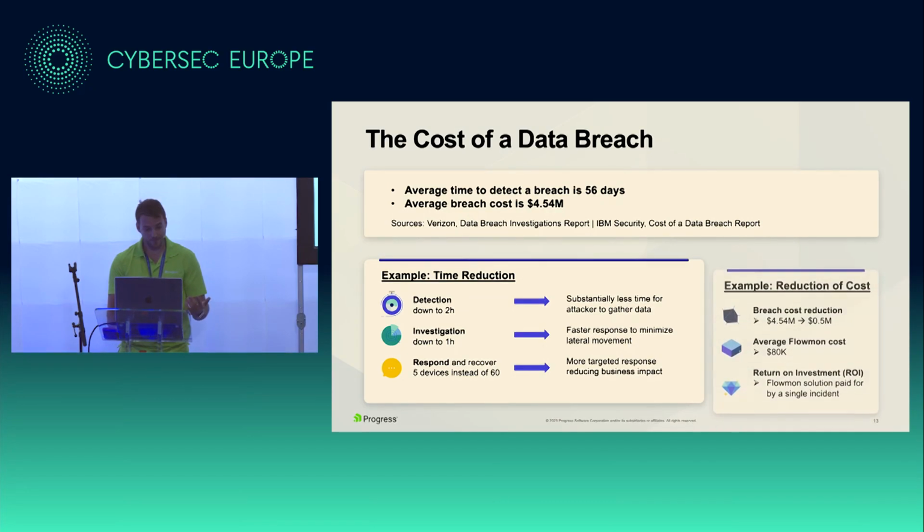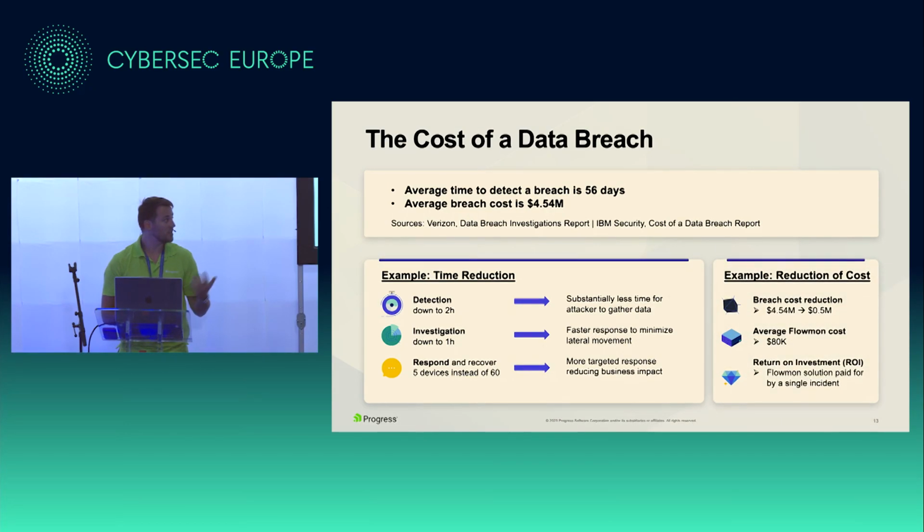So we can just assume that with these benefits, you're capable of cutting down the breach cost. I don't want to say to 0, but ideally yes, but let's say to $500,000, with the average cost of Flowmon for, let's say, a mid-enterprise company being around $80,000. The return on investment into Flowmon basically equals one security incident.